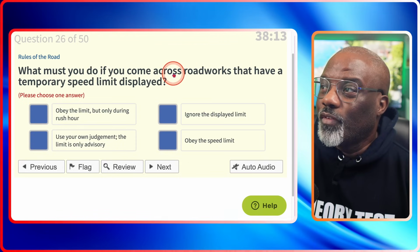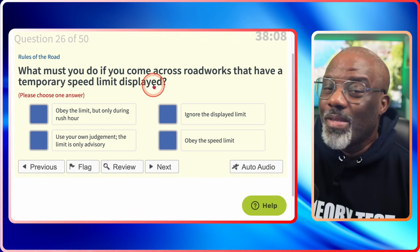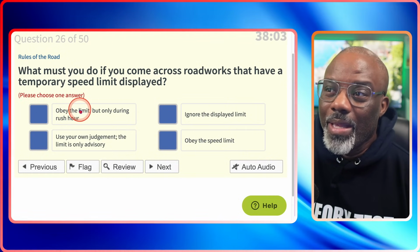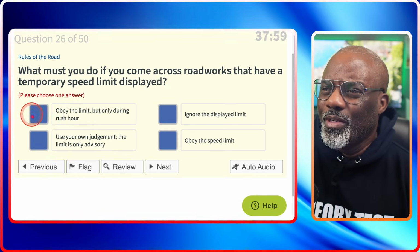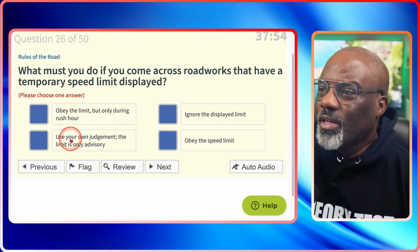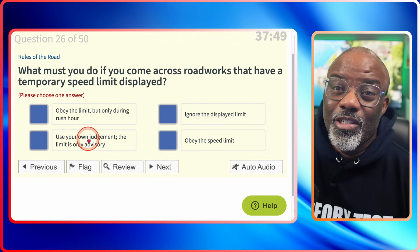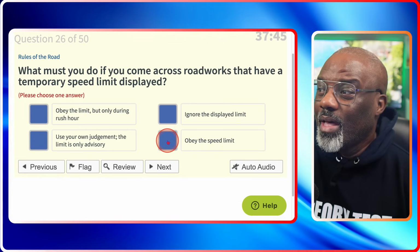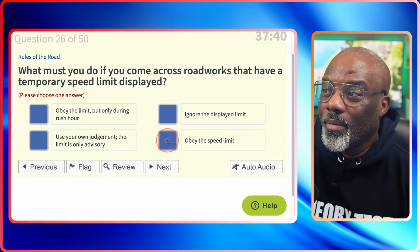What must you do if you come across roadworks that have a temporary speed limit displayed? You're going to have to obey, even though it's temporary, advising you as well, it's going to be obey safety. Obey the limit, but only during rush hour. Only during rush hour, nope. Ignore the displayed limit. Again, you're ignoring, so you can't be safe. Use your own judgment. The limit is only advisory. Again, no. It's advising you because they know what could happen if you go faster than that particular speed limit. Obey the speed limit. Again, safest option is always obey the speed limit.